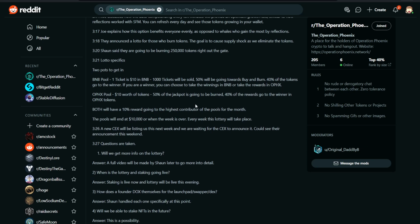They announced a lotto for those who burn tokens. The goal is to cause a supply shock as we eliminate the tokens. Sean said they are going to be burning 250,000 tokens right out the gate.